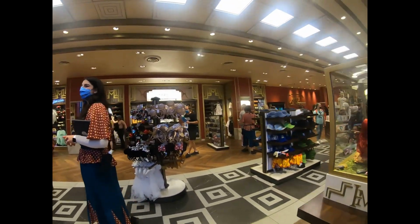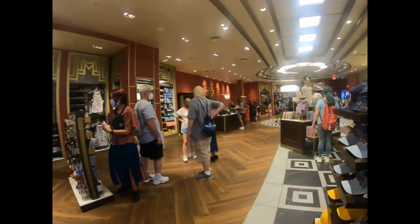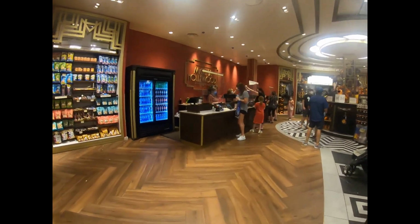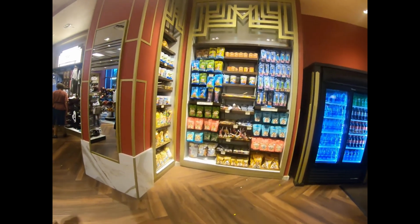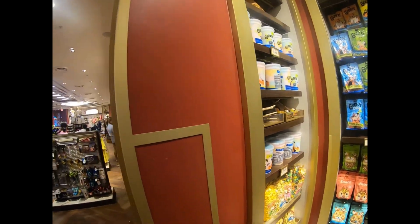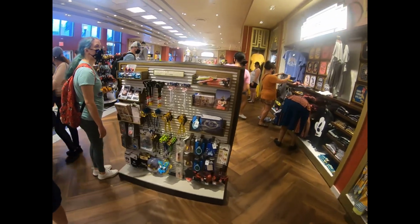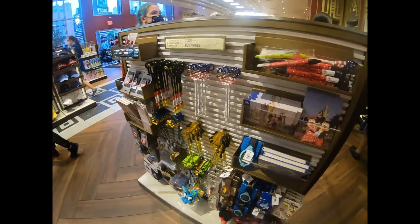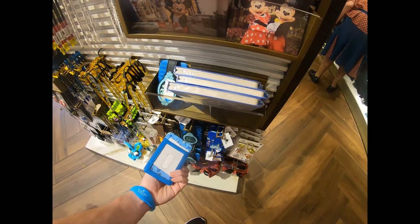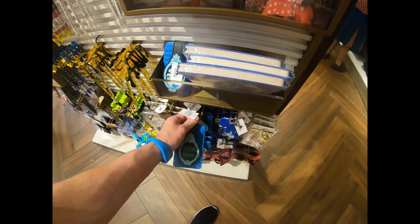And other stuff here. Hats. Sunglasses. Where'd those guys go? I lost my party. Oh, there they are. Candy, all kinds of candy. Popcorn, flavored popcorn, cotton candy. Suckers. Pens, I guess. I don't know what these things are. I keep seeing these a lot now. Like, I don't know what they do. I don't know what these are.